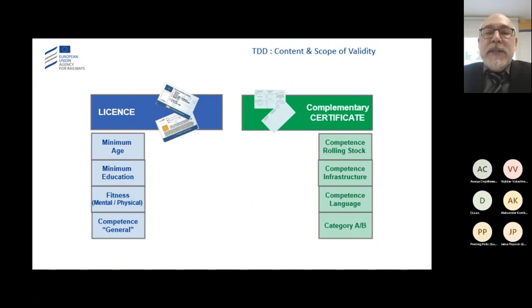The certificate nowadays is the most important part of the certification scheme, because here the competences which are required in the daily life of a train driver, I would say, are registered. So it is about the competence on the rolling stock, so the engine the driver is allowed to drive. It is about the infrastructure he's allowed to use, so the lines. And it is about language, in case the driver needs to work in different language areas. And then there are categories A and B. It's shunting and normal driving.